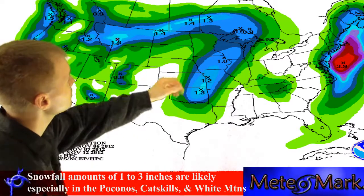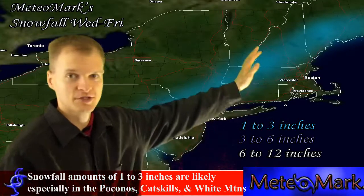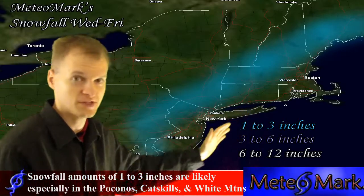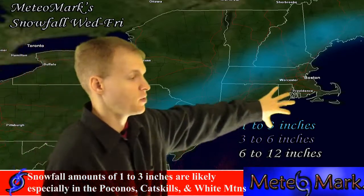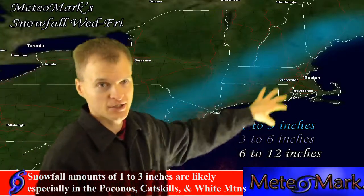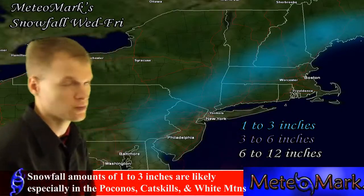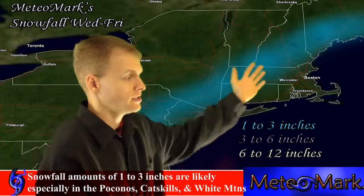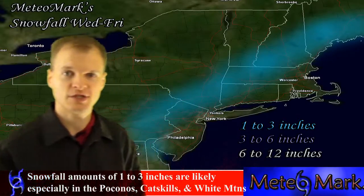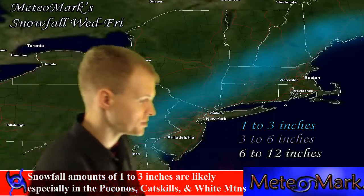For snowfall totals here, I'm sticking with 1 to 3 inches from down east Maine all the way down through southeastern New England, just northwest of New York City, just north of Philadelphia here, eastern Pennsylvania, the Poconos, Catskills could pick up 1 to 3 inches. Down along the lower Hudson Valley here, 1 to 3 inches, Connecticut, Rhode Island. Some areas of Connecticut and central Massachusetts could get upwards of 4 to 5 inches near Worcester and down into just northwest of Hartford, but that's about it. We're not looking for a blockbuster event, just enough to get the first snowfall of the season on the ground.